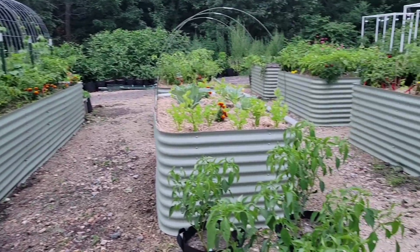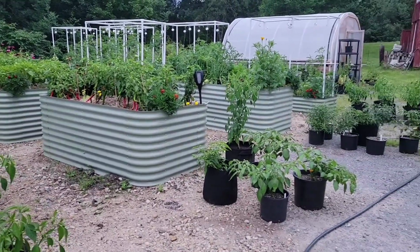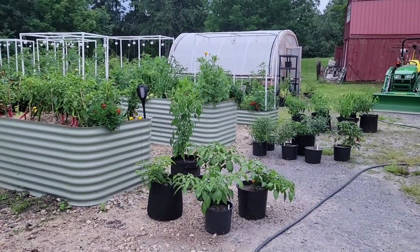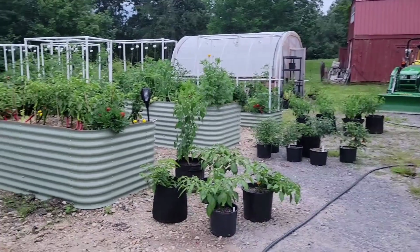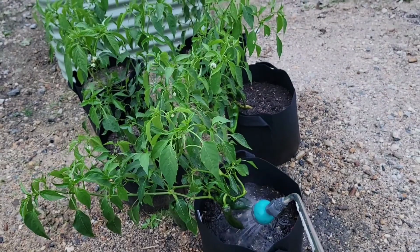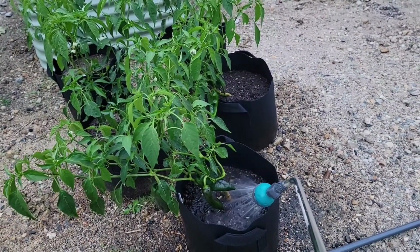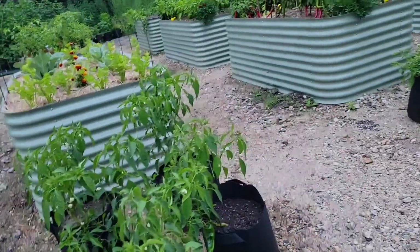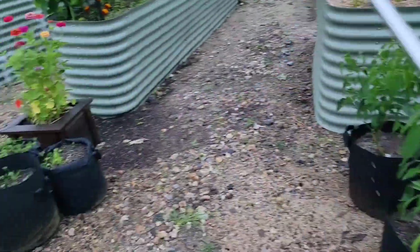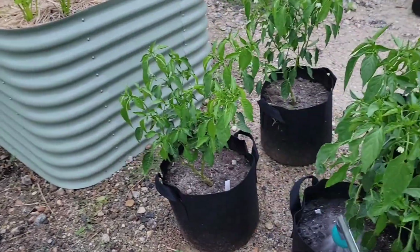August 1st. I don't even know what time it is, maybe close to 8 o'clock. Gotta get the watering done. I think we have a 30% chance of rain tonight, but we've gone 2 or 3 days without rain now, which is kind of amazing, considering the month we've had.